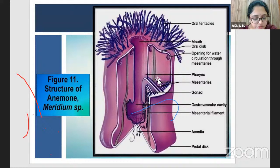And the sex cells are lodged in the endoderm. As you can see, this is the endoderm. The mesentery is this part, which goes into the gastrovascular cavity. So at the endoderm part you have the gonads, and once they have matured, the cells get discharged into the coelenteron.